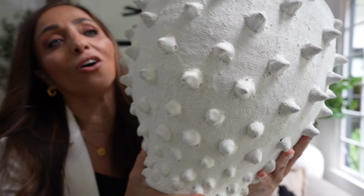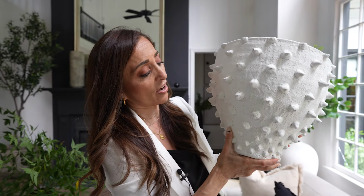And the depth of the texture actually on this piece is quite extraordinary, and it really does make it such a standout piece. Again, this is another one that I've used as a vase. I use it as a standalone piece. I have filled it with orchids. You could use it as a planter. I mean, oh, the uses for a piece like this are just endless, and you can use it all over your house.